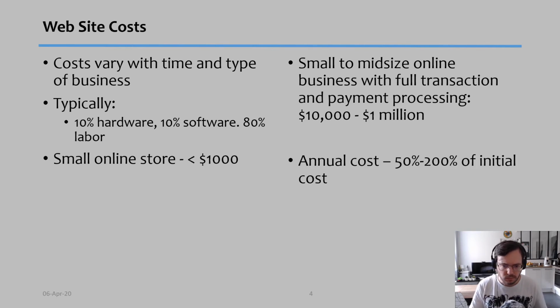In terms of annual costs of maintenance, it will depend again on how often you need to update it. But normally, my experience tells me that maintenance of a website is typically somewhere between 50% and 200% a year of the cost of creating the site. So for example, if your website cost $1,000 to create, you can expect to spend something like $500 to $2,000 a year just on maintenance.